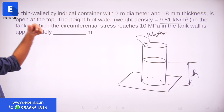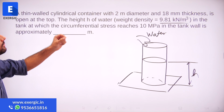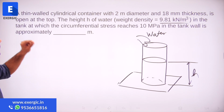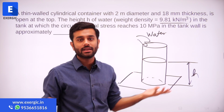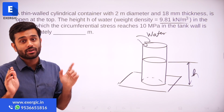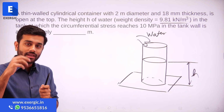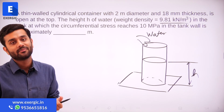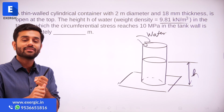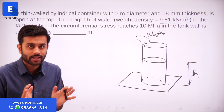So the height of the water in the tank at which circumferential stress reaches 10 megapascal in the tank wall is approximately how many meters? If this is empty, we are not considering the weight of the tank, so no stress, right? But when you start pouring water, you need to see what type of stresses will act, whether circumferential stress will even act or not. Then you need to do the calculations accordingly.